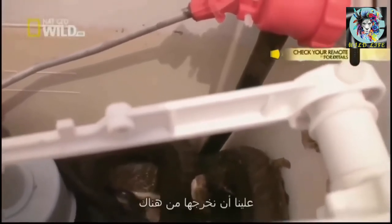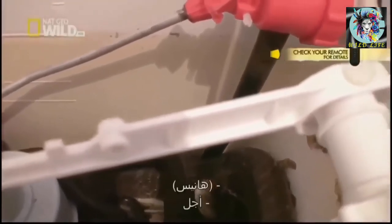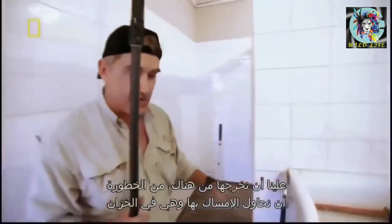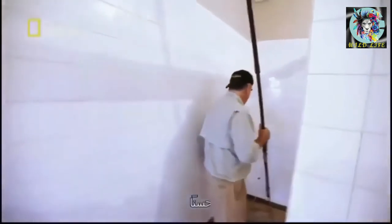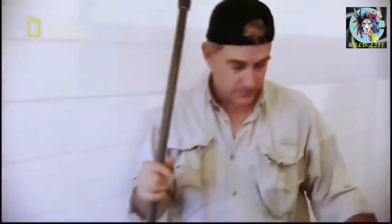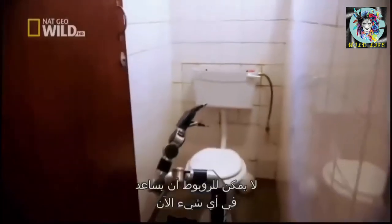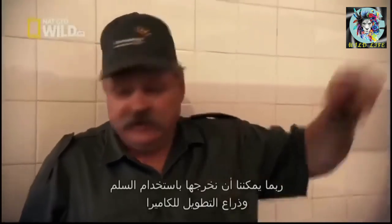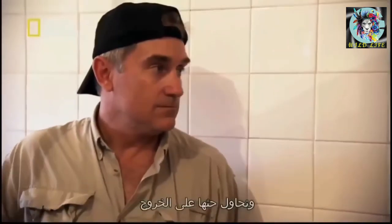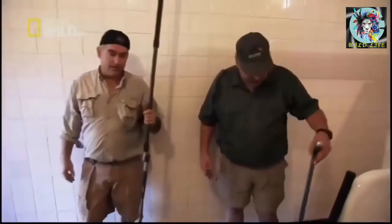We're going to have to goose it out of there. Hey, Hannes? Yes? Get ready with it. I'm going to just goose it. It's too dangerous to try to catch in that tank. Okay. We've got to try to hook it out of there. The robot is no help now. It's up to Brady and Hannes. Maybe from this stall we could use the ladder and that long pole and try enticing it to come out.